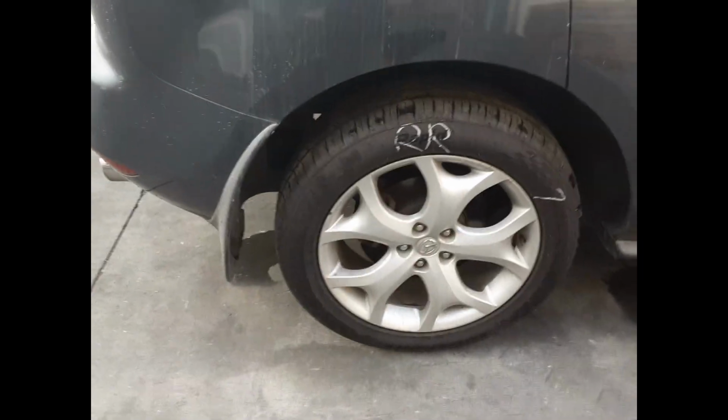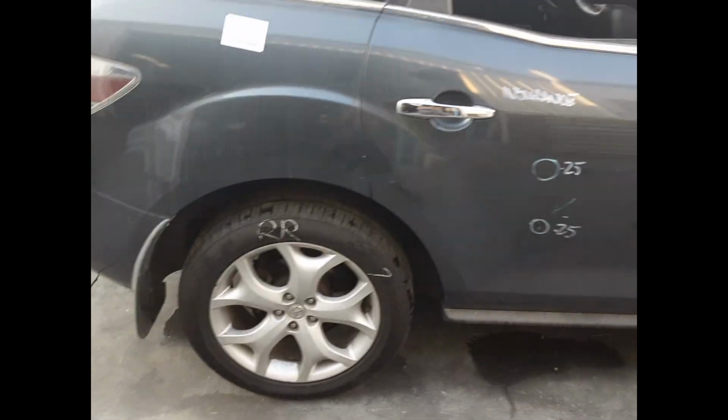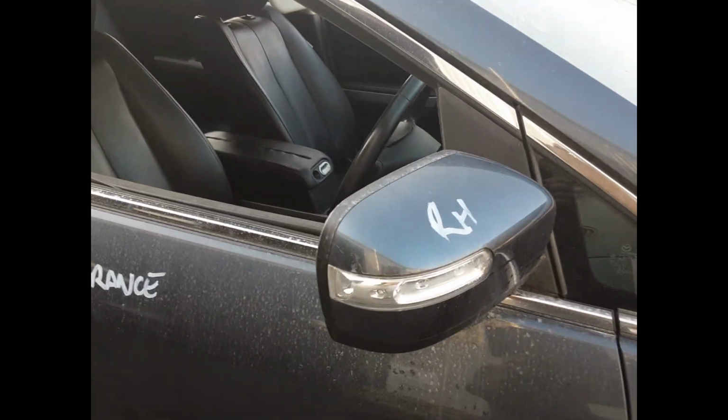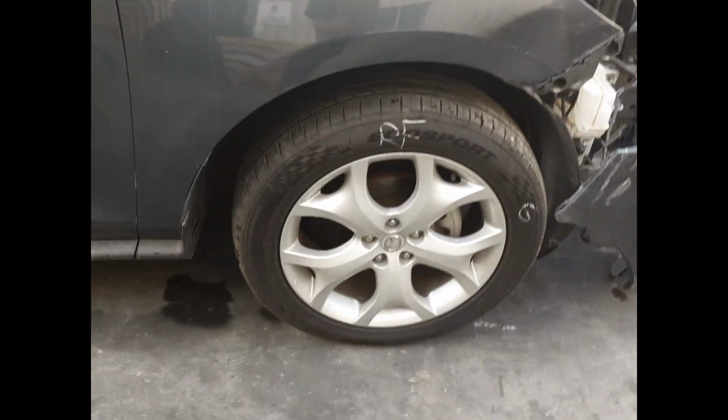Right rear 19-inch black alloy mag with a good tyre. Right rear door has 3 small dents. Right front door has no damage. Right power door mirror. And a right front 19-inch black alloy mag with a good tyre.